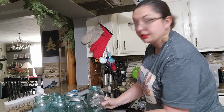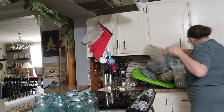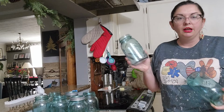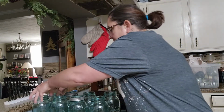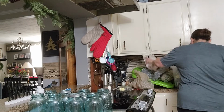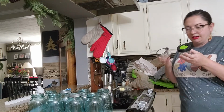Alright, so there's 6 of the Ball Mason quart jars and 1 more. Oh, wait, there's 2 more. I thought there was only 6 or 7 of them, but there's actually 8 of these blue Ball Perfect Mason jars, which is a total score. Alright, I'm going to try to find all the jars in here so we can figure out how many jars, and then we'll go through the rest of what's in here.